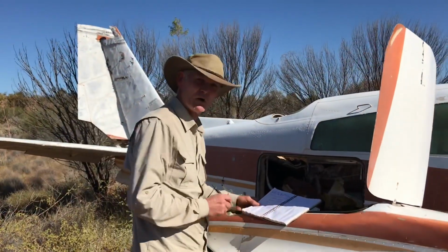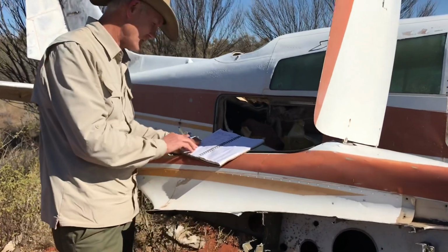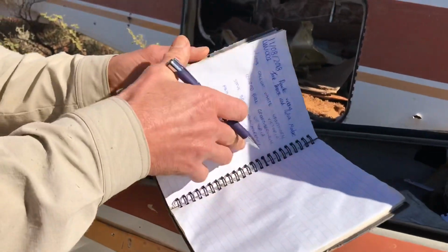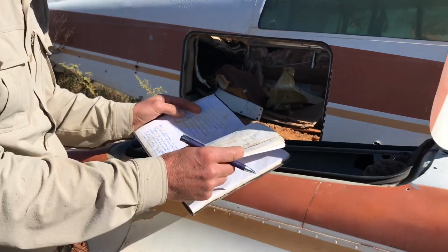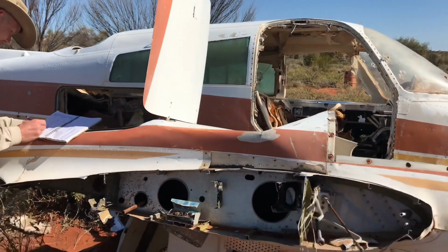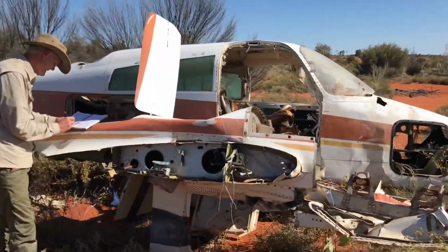I actually have a log book here inside this compartment where people can register that they've been out here. Looks like we're the third lot of people out here today. Oh, this goes back to 2015. Kevin and Eliza.